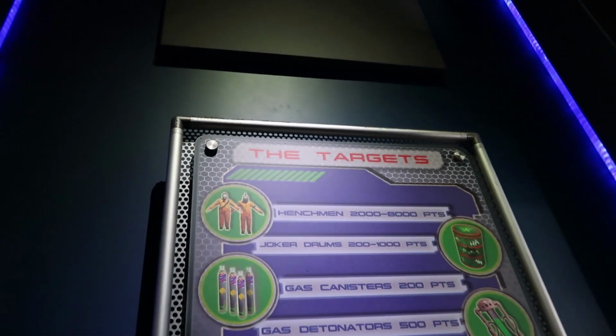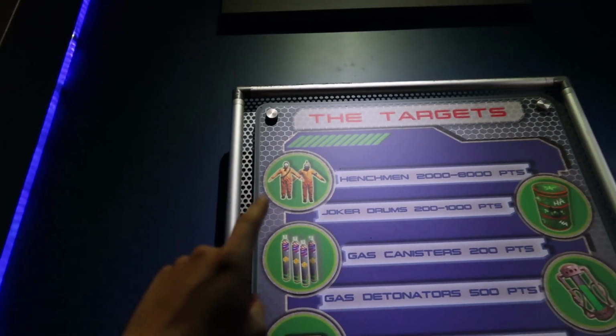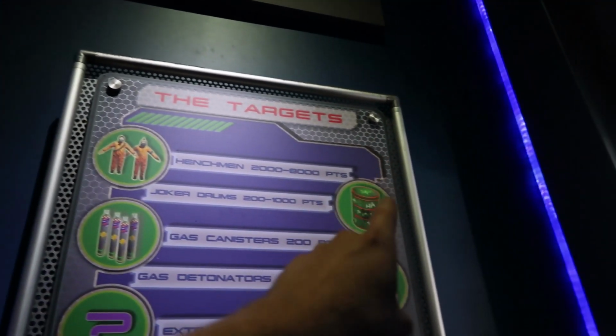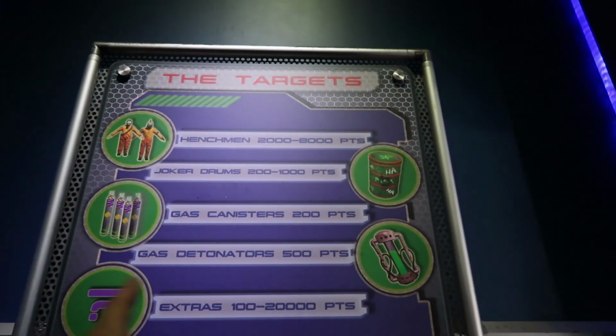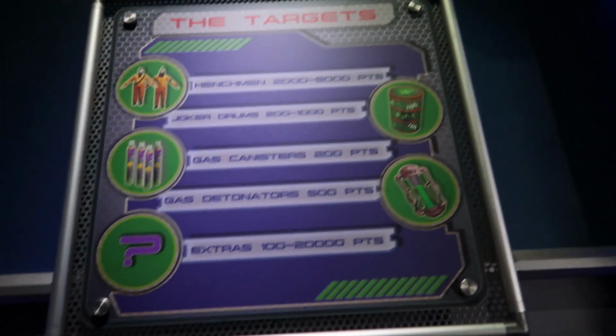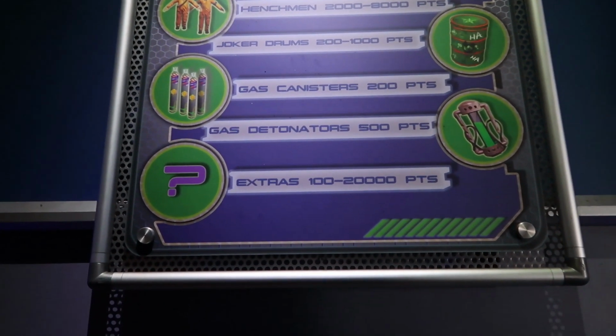So here's the point list. You can get 2,000 to 8,000 points for the henchmen, 200 to 1,000 points for barrels, 200 points for gas canisters. Gas detonators are 500, and then there's extras, anywhere from 100 to 20,000.